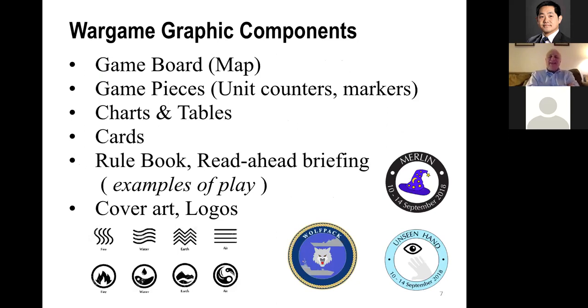What are the things that a wargame graphic designer creates? Well, to begin with, there's the game board or map. There are the game pieces, which we call unit counters or markers of various kinds. But also there's many other graphic products that you may need to create to support your game. Games usually come with charts and tables of various kinds. There may be in your design a requirement for playing cards that serve various purposes. We'll talk a little bit later about cards.